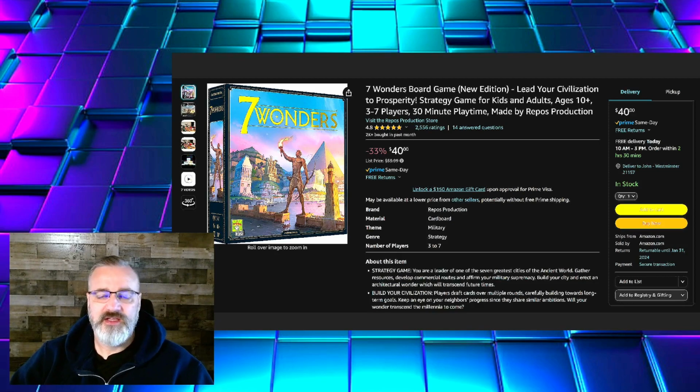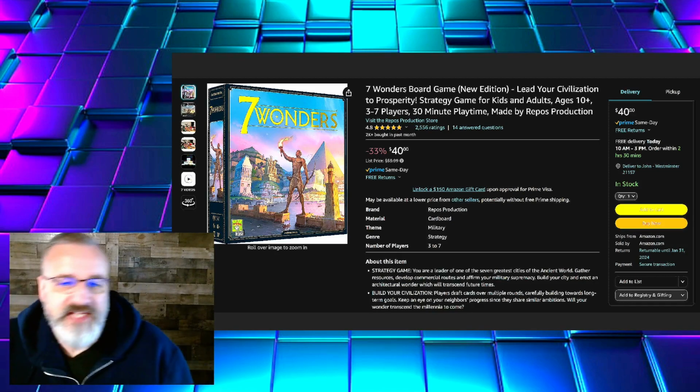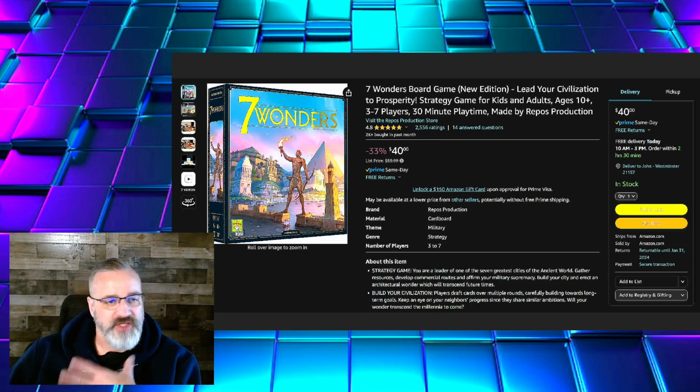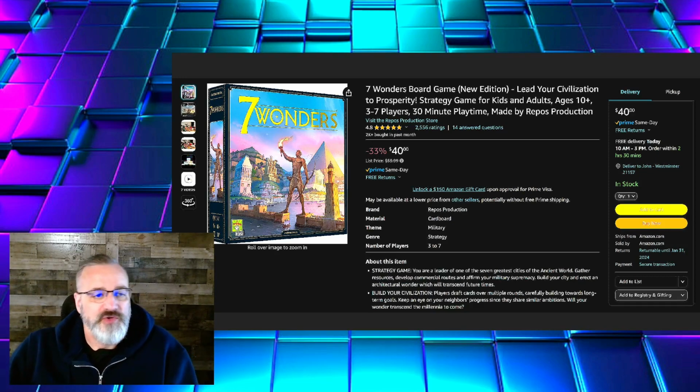So it's going to play, at least thematically, a lot like Seven Wonders Duel. The idea is that you're building up your civilization. You have a couple different paths, whether you're going to go with a military or a scientific victory.